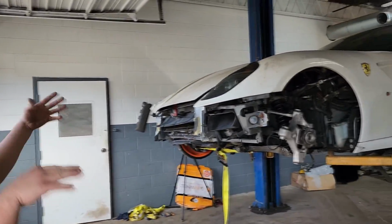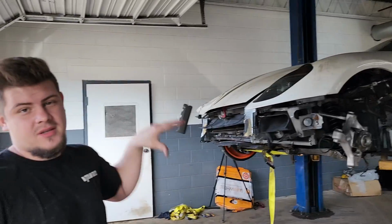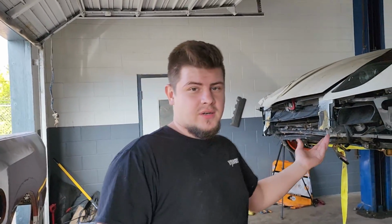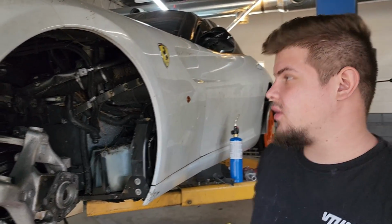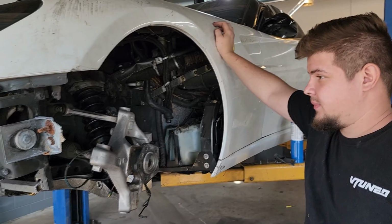The main area is just the suspension and a fender and a hood and a bumper. Like some cars, you get the whole front end ripped off and you have to find stuff. Mostly everything is here. On the McLaren, everything was just ripped off so you didn't even have a good starting point. But hey, that car turned out good. It turned out really good. We'll look at it in a second.